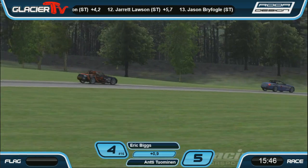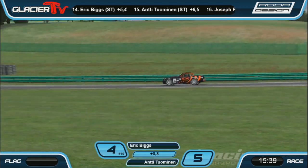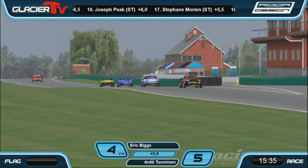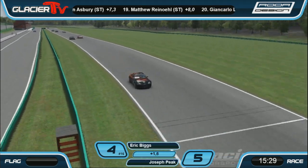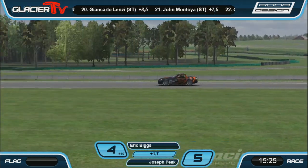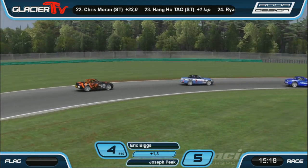Meanwhile, the battle for winning of the MX-5 series heats up dramatically. We have 7 cars, everyone separated by 0.4 or 0.5 of a second. And here comes Antti Turunen down to make his black flag stop. We talked about him having to potentially do so. He has come down pit lane, so he will lose all the positions that he gained on that restart. It's so annoying when you make up so many positions and then you have to give it all back.